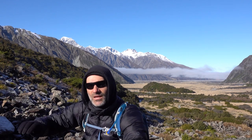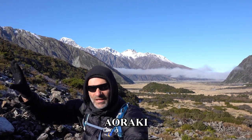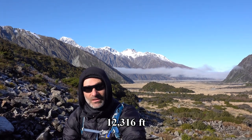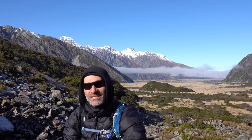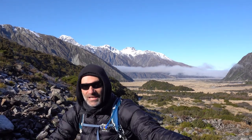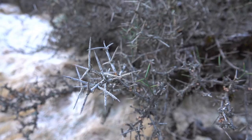that mountain. I think it's Aoraki. I'm not quite sure how you pronounce it, but that's the highest mountain in New Zealand. Beautiful views, and it's a light, leisurely, wide, well-maintained walking track, good for people of all ages.